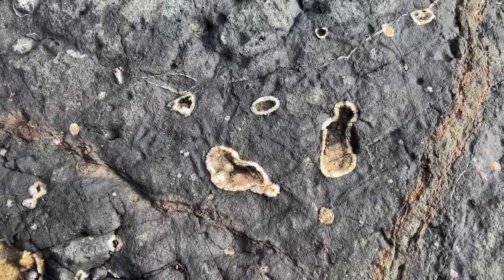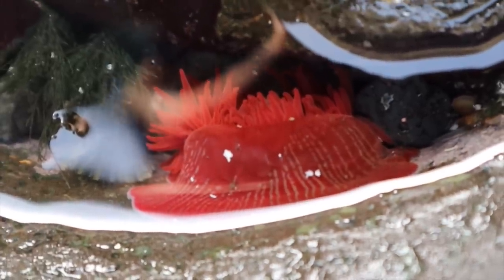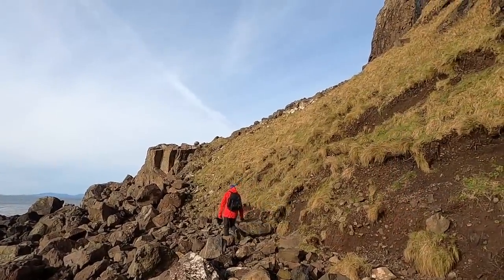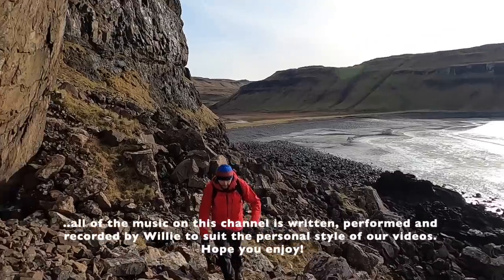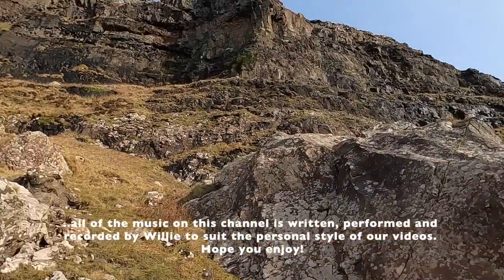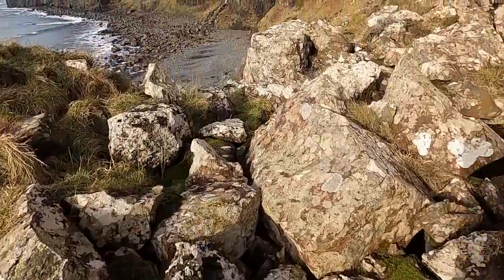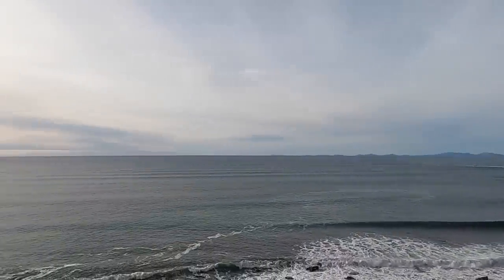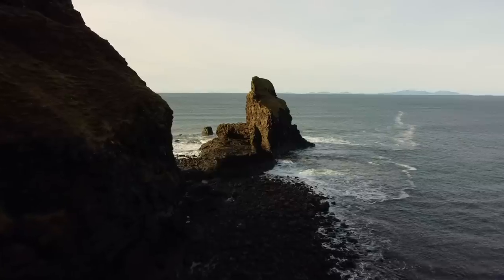If anyone knows a bit about geology, what might they be? Looks a bit like quartz, I'm not sure. It's cool anyway. It's cool, man. Love it. Yeah, it's amazing. I like the Goonies rock and I like the waterfall.